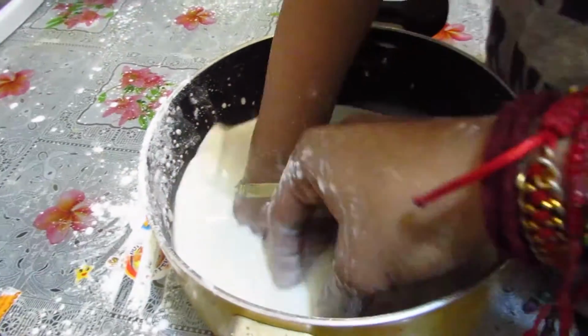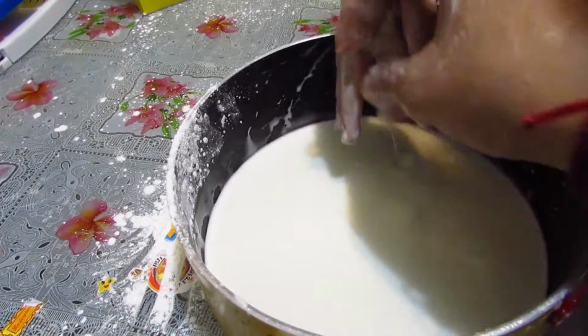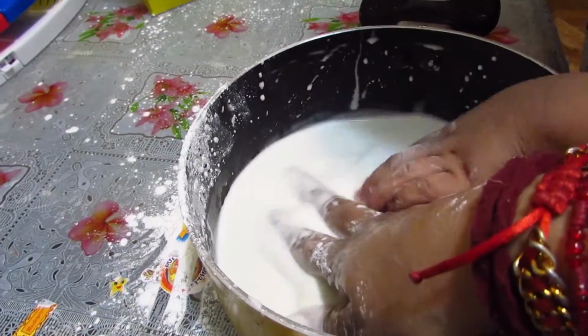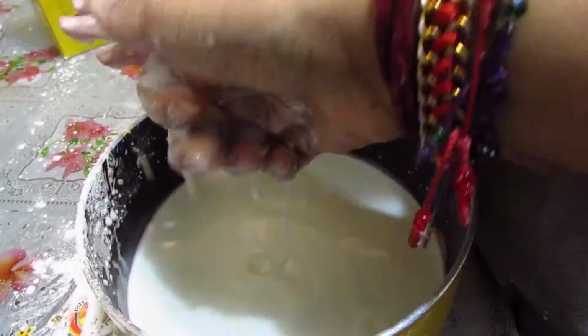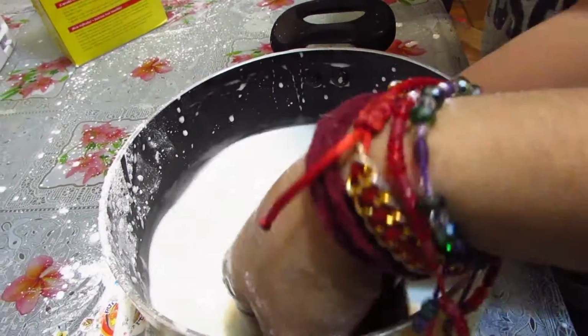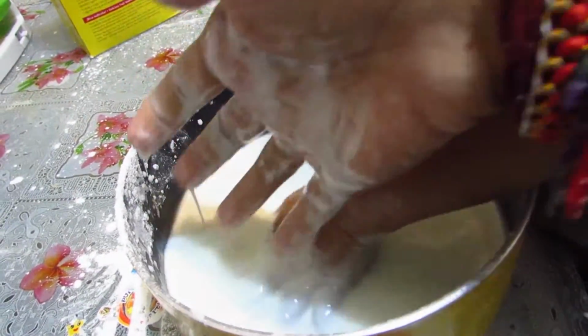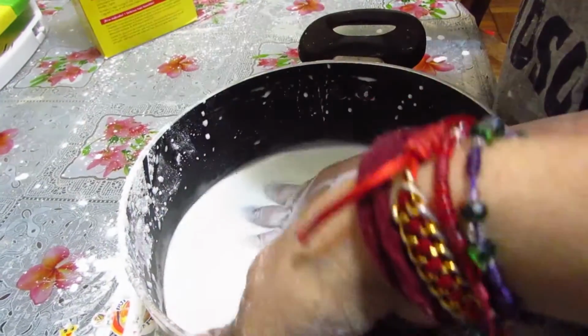Okay, guys, our experiment was a total fail. Move your hand. Oh my God, it was my hand, Mama. Yeah, but he's happy with it. So I guess it was not a fail, but it was a fail at the same time. It's supposed to be different. It's supposed to be thick, not like, you put too much water. Yeah, guys, let me clean this up.